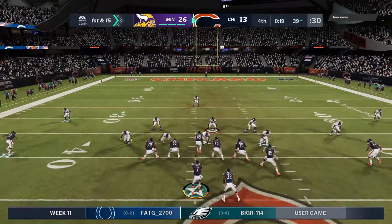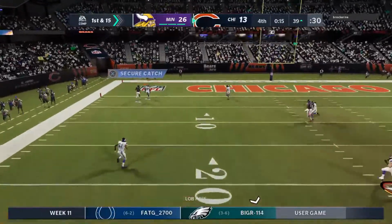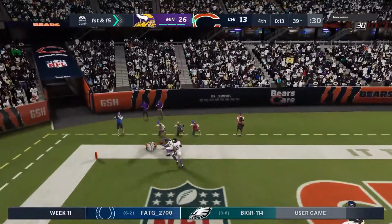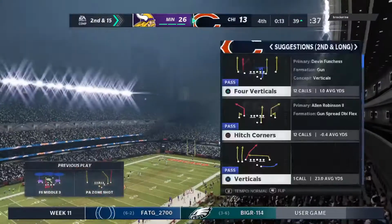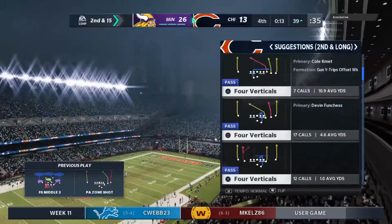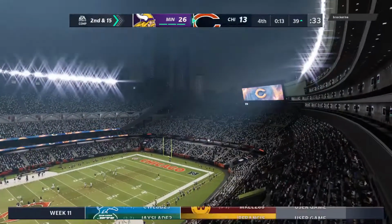Here we go. Off the play fake, he'll look to throw. He's going to let it fly. And this is intercepted, but they'll say out of bounds. Oh, very close to a turnover there in the end zone. Brings up second down and 15 yards to go.